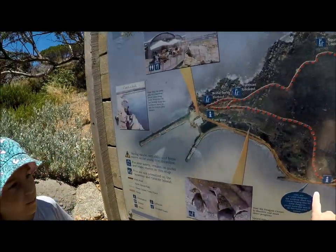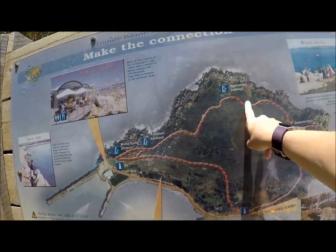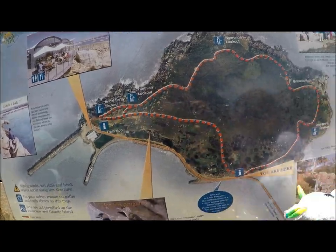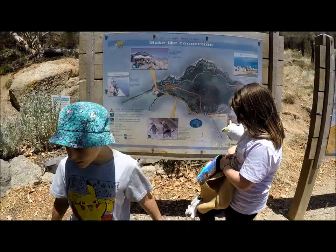We're going to walk all around. So we're starting here. This is where we are. And we're going to go up around the outside of the island, all the way down. This is really pretty up here. And back down, the penguins. Visit the penguin centre. Let's get going.